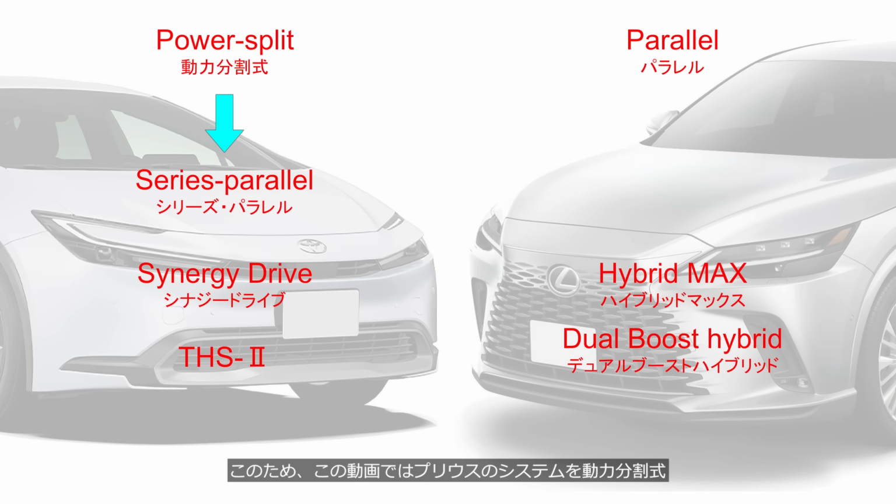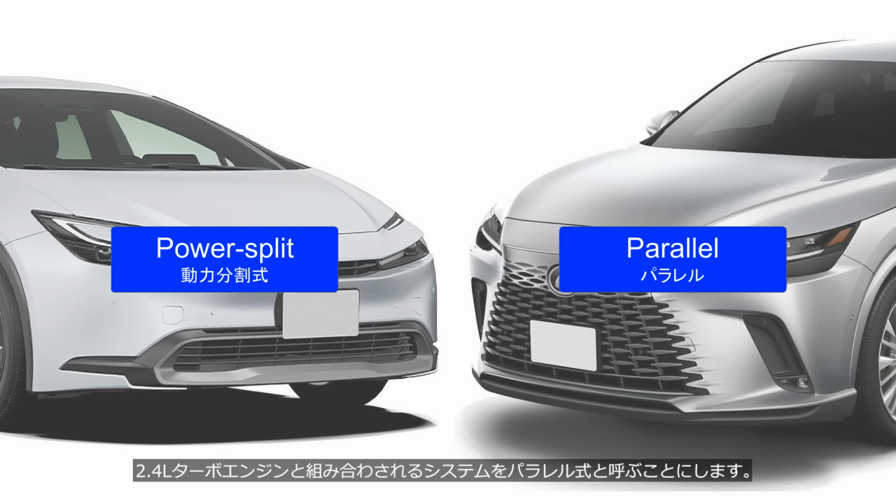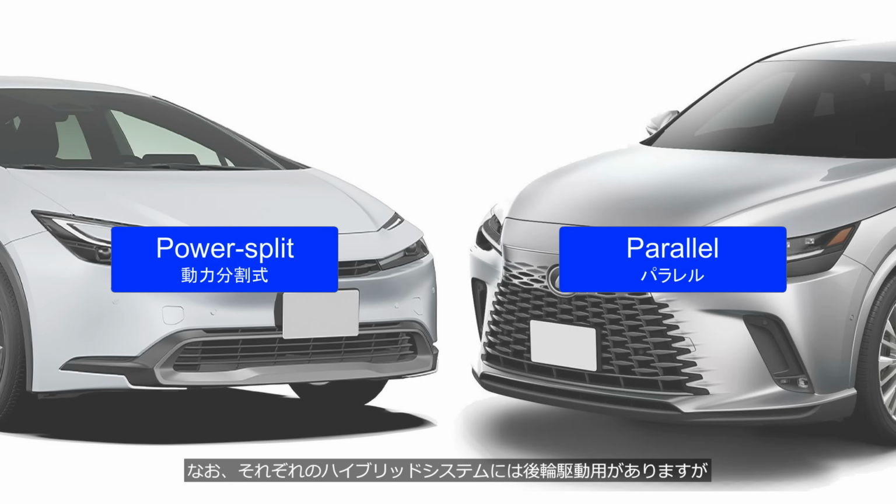Therefore, in this video, we'll refer to the Prius system as a power split type, and the system paired with the 2.4-liter turbo engine as a parallel type. Each of these hybrid systems also has a version for rear-wheel drive, but since the operating principles are the same, this video won't cover them.